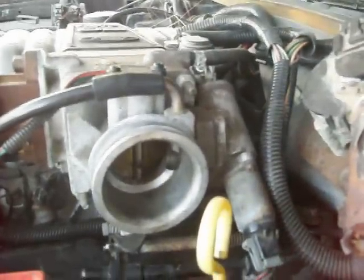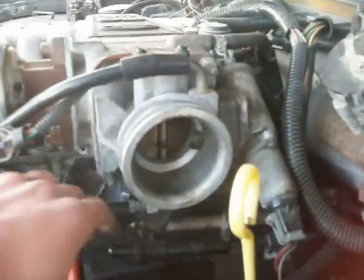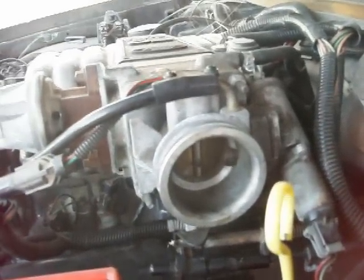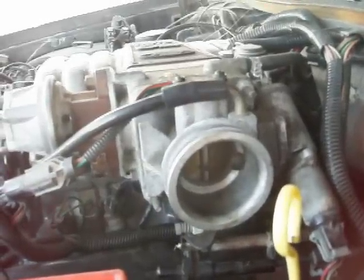You can just go in the car, hit the gas, and then come out, take this shroud off here, the air box, and just take a peek in there and make sure it's shutting all the way. That'd be the mechanical issues as far as the cable, but he says the cable's not sitting on the floor, so I'd have to assume it's something other than that.